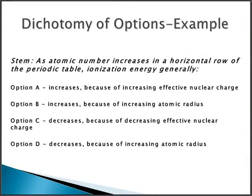But what you're supposed to know with the atomic number and ionization energy is that ionization energy does what? It increases from left to right. So you should already know it increases. That's the dichotomy. For a dichotomy, you have to rely on some basic knowledge. And that basic knowledge you were supposed to study. You were supposed to know this for a periodic trend. They're going left to right. Yes, it's going to increase.